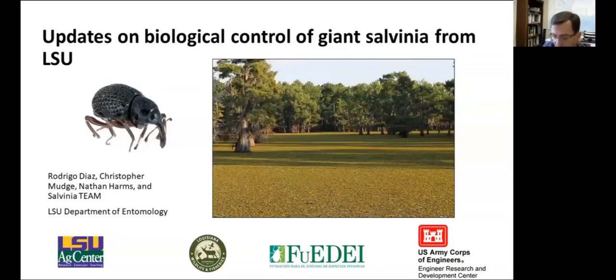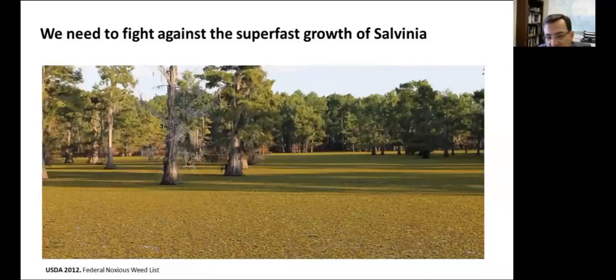Let's start. Awesome. So I think the theme is consistent. We're fighting against a rapidly growing plant. And then we have this issue with predator-prey interactions where the prey is growing so fast, and we are always playing catch-up with the weevils. I like this picture a lot because it highlights how rapidly it grows and the massive areas that we're going to be talking about. So remember that conversation: we're always fighting against this rapid growth of giant Salvinia.